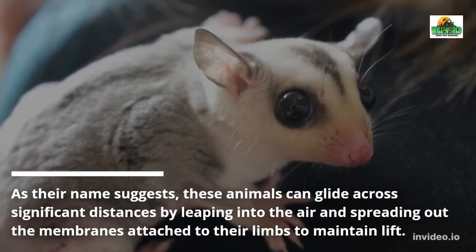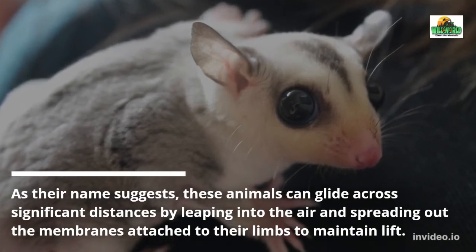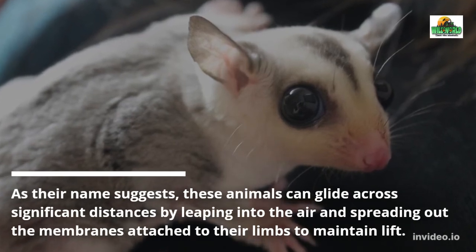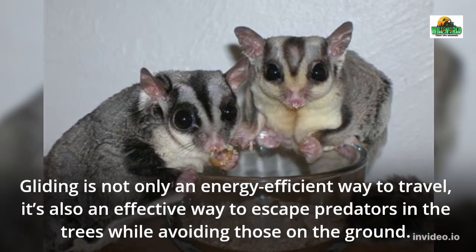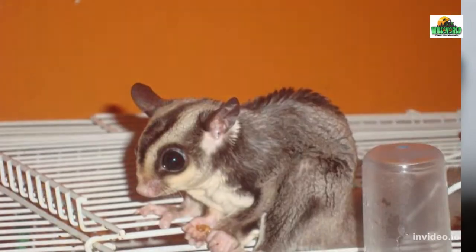As their name suggests, these animals can glide across significant distances by leaping into the air and spreading out the membranes attached to their limbs to maintain lift. Gliding is not only an energy-efficient way to travel, it's also an effective way to escape predators in the trees while avoiding those on the ground.